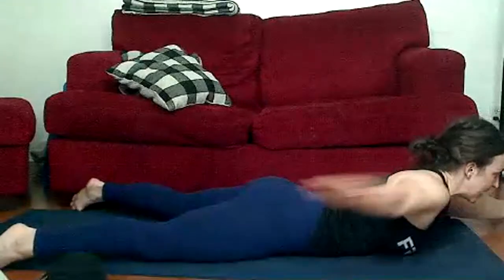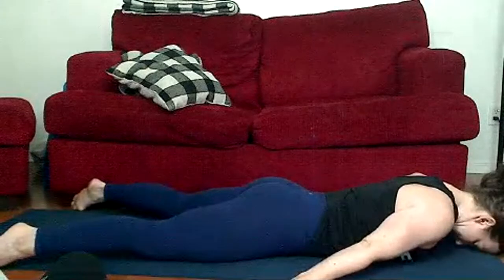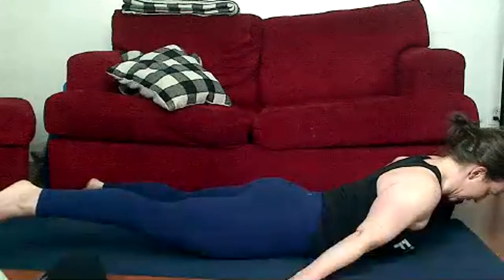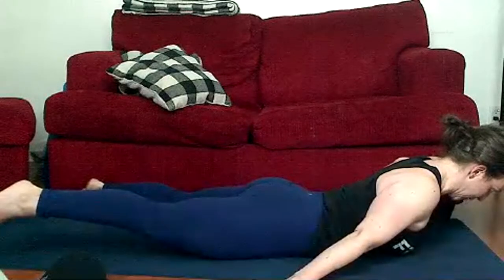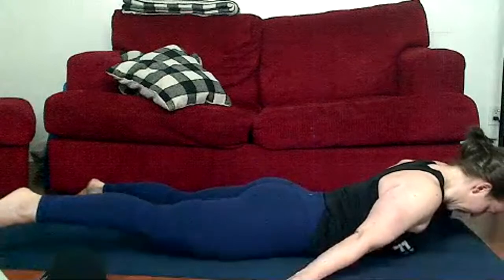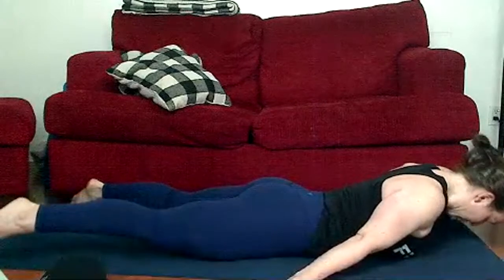So left arm overhead, right arm smacking the pavement, toes on the floor, head on the ground. So here I go. I'm going to lift, right leg, left arm, hold. Come on down for one. Lift, lower.